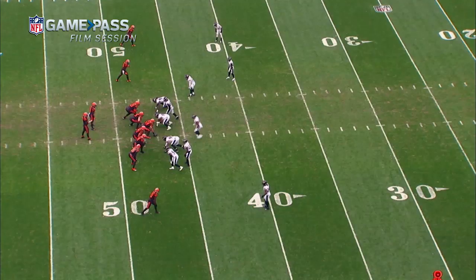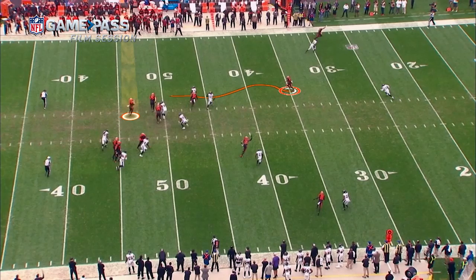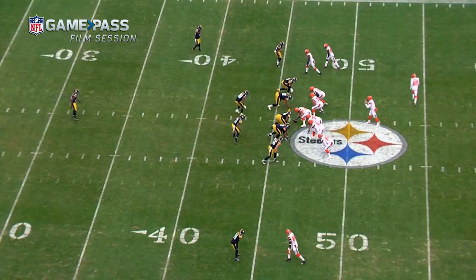So this scramble drill, like, he's got quick pressure coming off the edge. He feels it. Stay open. Find grass. That's it. He'll find you. Baker Mayfield creating a second opportunity play for his receiver. This is another type of scramble drill. It's part of our scramble drill right here. That's it. Yeah, go deep.